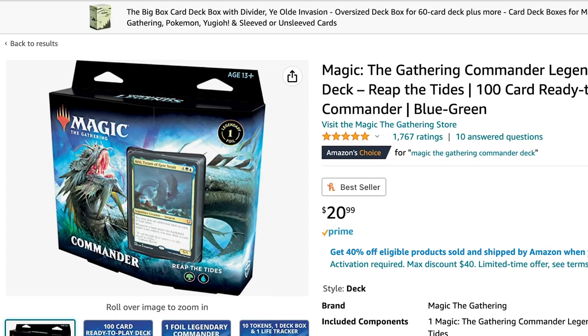This is a commander deck. This used to be a $30 or $40 deck. Recently, it hit $20, which is what it should have been for MSRP, but that doesn't exist right now. So if you're looking for a fun commander deck that has landfall and blue and green, this is going to be the deck for you.